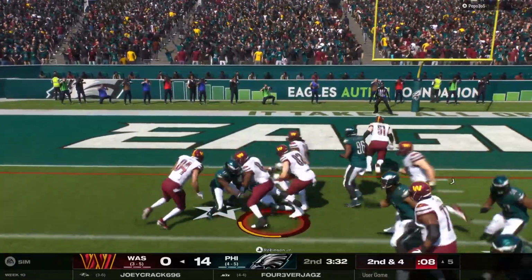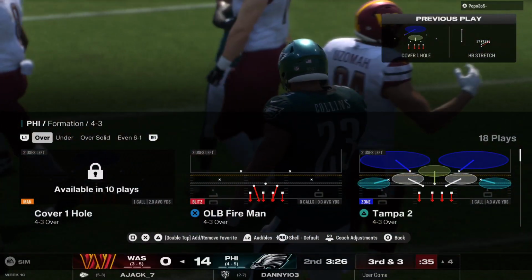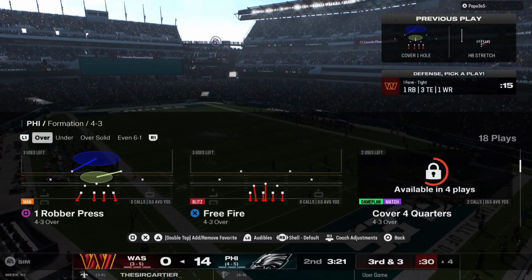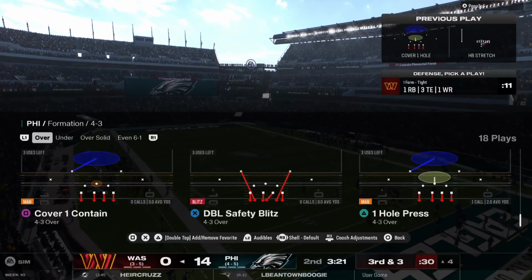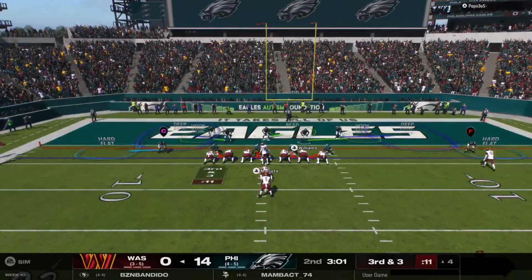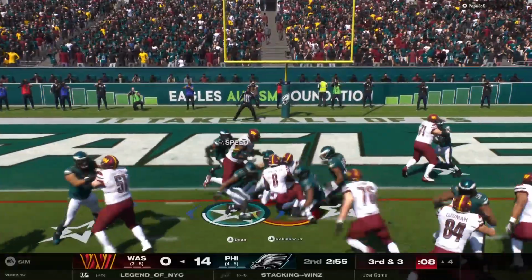Trying the left side, here's Robinson. And the defense there to meet him. They'll hold him to 2 and bring up 3rd down. They'll go again with Robinson.